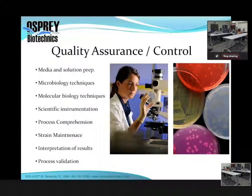Another thing is just process comprehension. To me, it's more important to understand what you're doing than it is to remember it all. You can't remember everything. That's why we have Google. But to understand what you're doing to the very roots of the building blocks of what you're doing, I think is very important. In our lab, one of the key functions is strain maintenance.